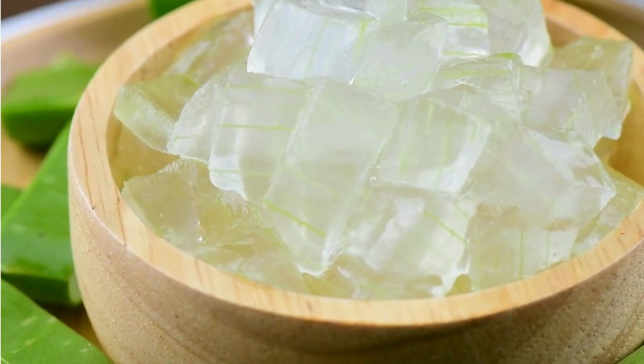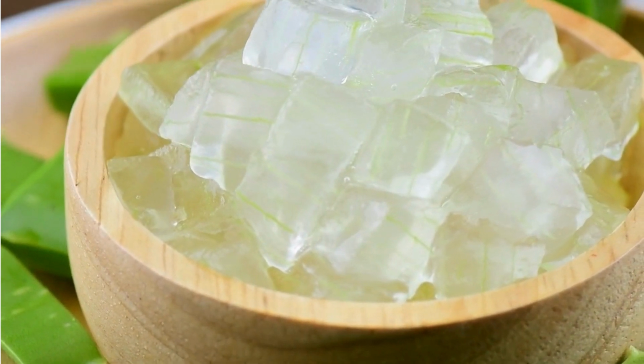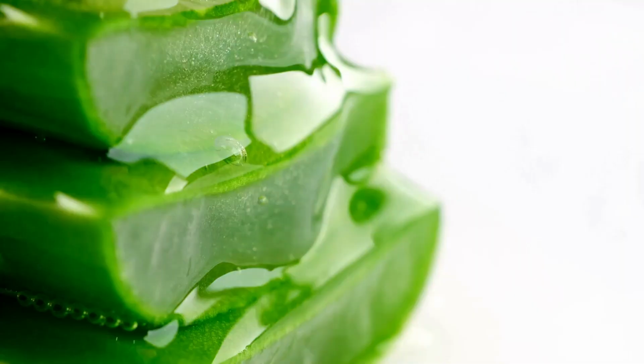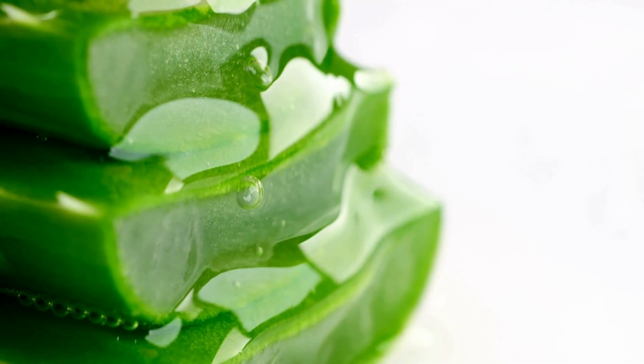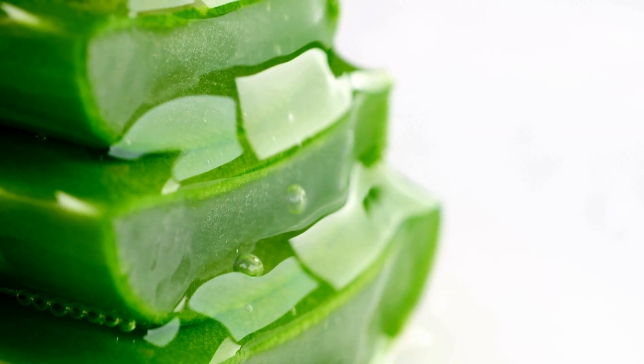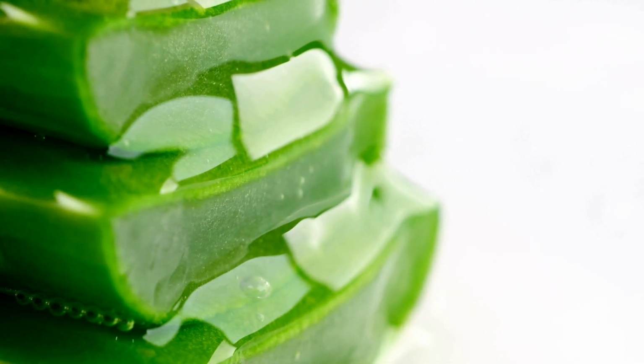Its lightweight texture makes it suitable for all skin types, providing hydration without clogging pores. Whether used as a moisturizer, spot treatment, or soothing mask ingredient, aloe vera gel effectively calms and rejuvenates the skin, leaving it soft, supple, and revitalized.